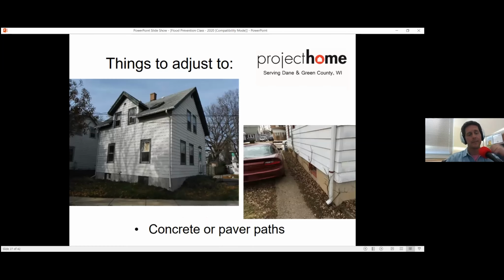The other big thing is concrete pavers or paths, like driveways like this, or if there's a sidewalk really close, you can't get to that 6-foot mark because of that. In those cases, I would just make the slope a little more extreme so you get the water running away faster. So even though you can't go 6 feet away, you're making sure that water is getting away from the house quickly and is not going to come back towards the foundation.